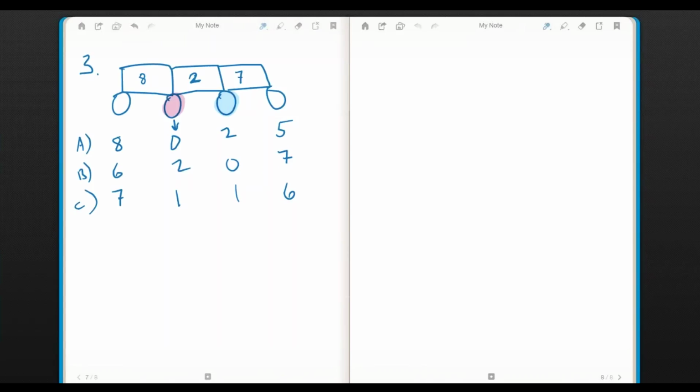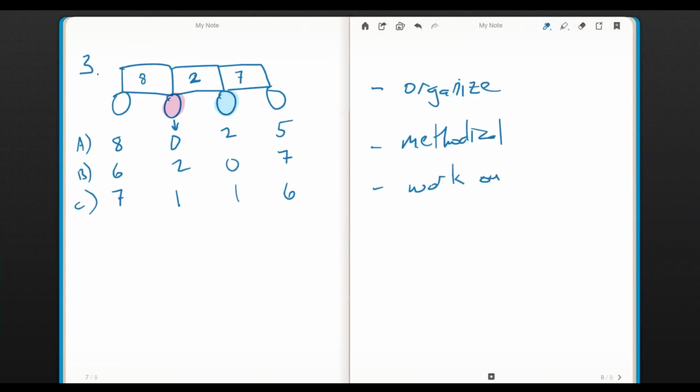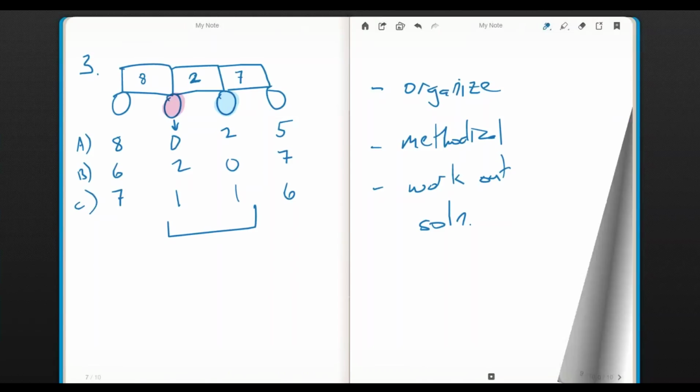So that really helps me out to organize my thinking because, again, we want to take a lot of information, and for a first grader, that's a lot of information. Organize it, be methodical, right, and then work out solutions. That's what we want to do. And so that process of deciding where to start is very important.